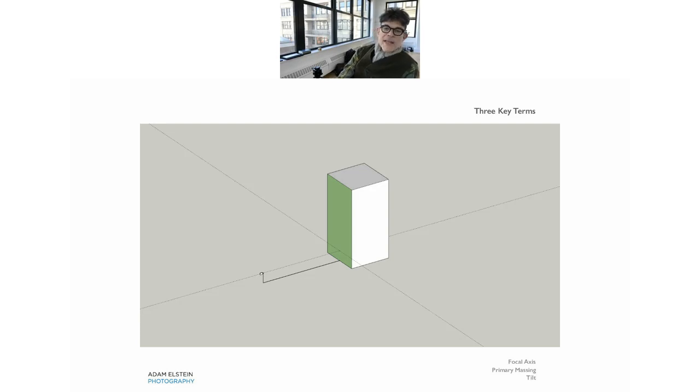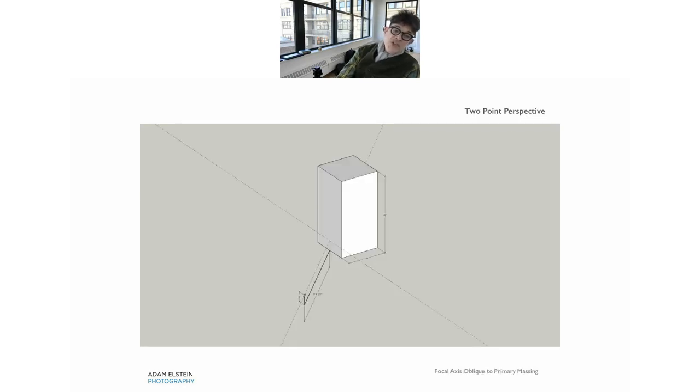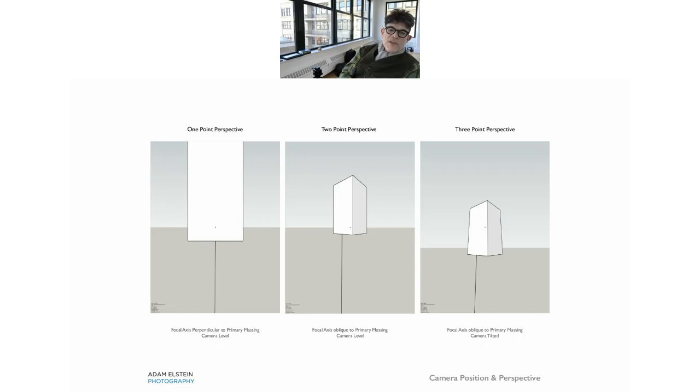Okay, everybody got that? What I want to try to explain to you is how these parameters control the type of perspective that is produced in a shot. So, I'm going to define in a second what a one-point perspective is. For those of you who have ever taken any basic photography or art classes, it's a particular perspective type. The rule of a one-point perspective is that the focal axis should be exactly perpendicular to the primary massing, okay? A two-point perspective is created when we're not perpendicular, when we're slightly oblique to the primary massing. So let's have a look and see what these things look like, and then I'll go into it in a bit more detail so you can understand.